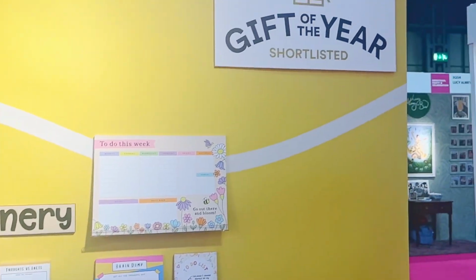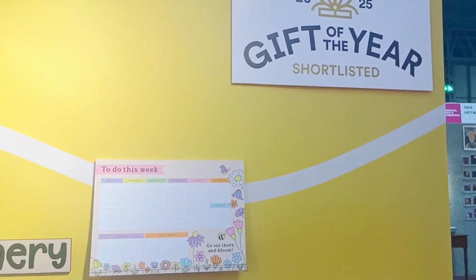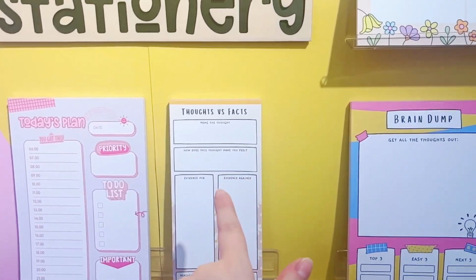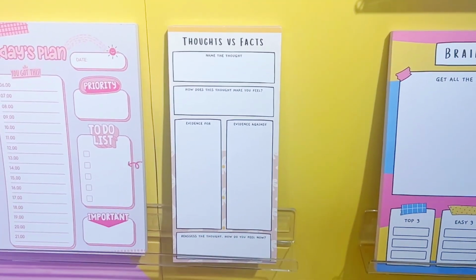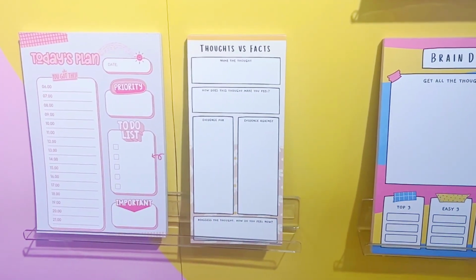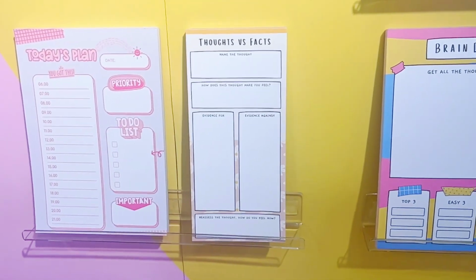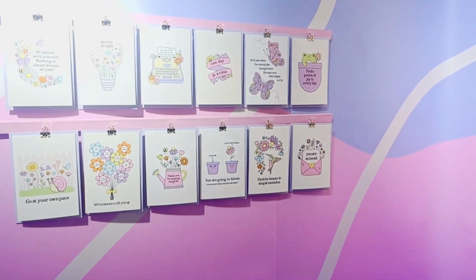And then I've got my gift of the year shortlisted sign up here because you've got to promote these things. So if you haven't seen, I've been shortlisted for gift of the year in the health, wellbeing and accessible gifts category. And it's this product, my Thoughts versus Facts notepad, which is a popular product and one of my favorite products because I just love how it's so functional in terms of challenging negative thoughts. So the judging is actually at this show. So we'll find out, I don't know which day, if I've won in that category or not, but some stiff competition.